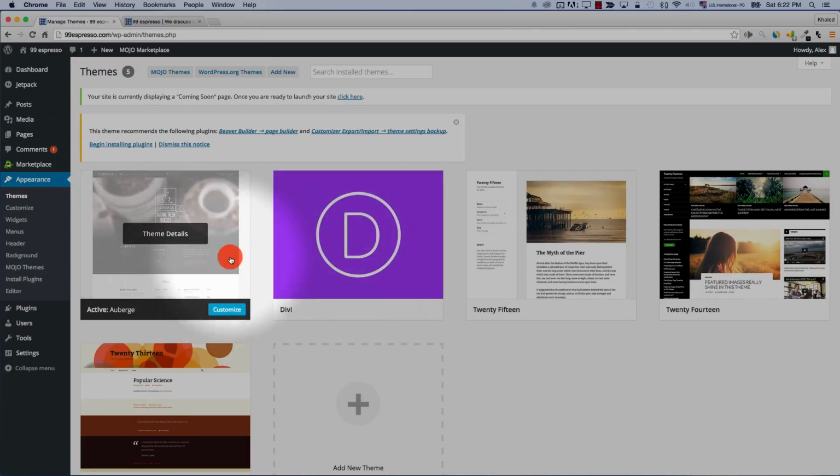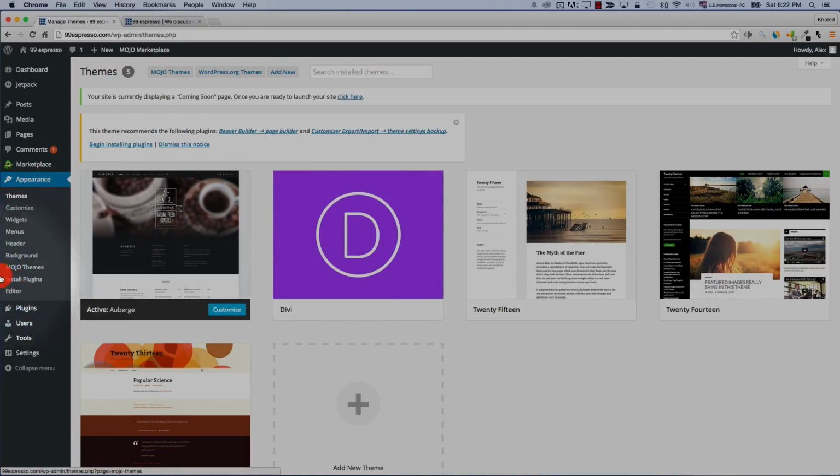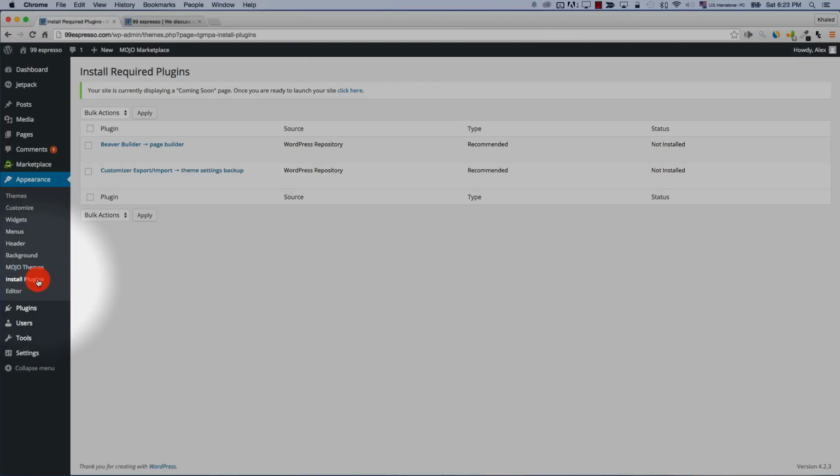So after I installed this theme, now I have a new menu item here. It's called Install Plugins. If I click on it, these are the plugins that are required by this theme. You have the Beaver Builder and the Customizer Export Import. So I'm going to skip installing these plugins because I really want building this site to be as easy and straightforward as possible. In future courses, we'll be discussing website builders and advanced website builders more thoroughly. And now let's start building the website.